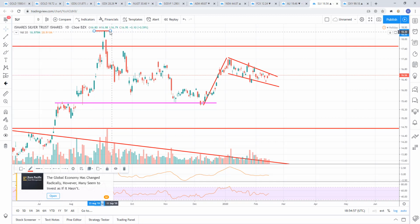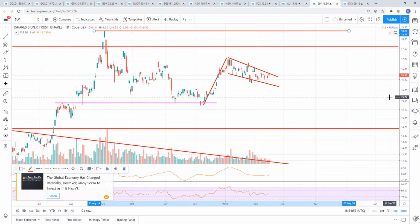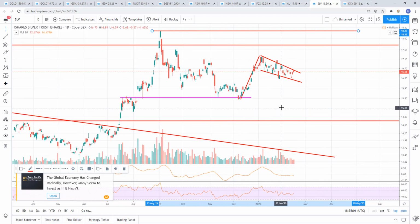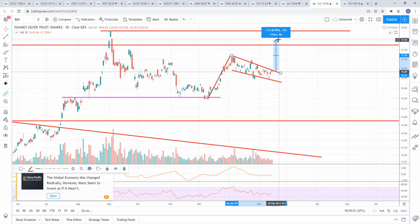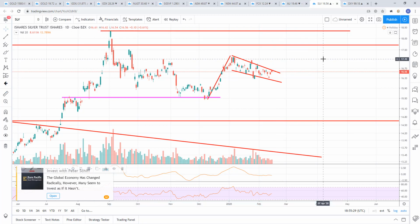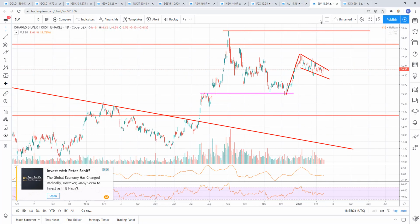It's interesting how this kind of works out, but it's computers and algorithms trading these things, so they just run on math, and that's why these things line up mathematically. So yeah, a break above this flag, and you've got a breakout all the way to 1835. So silver looks good. I mean, it does look good. If we get a breakout of this flag, I'd say there's a potentially good move coming in silver. And this is SLV, just the SLV chart, which is a silver ETF. But that's a 10% gain in silver. We could easily get there.